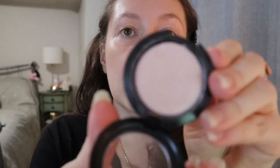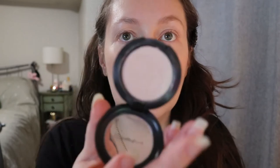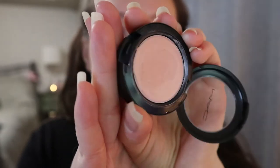I love using this mostly in the summer, when I'm not using any powders or anything and I just want a quick glow. It's kind of got a pink, yeah, if you can see there. So I don't think this shade is available, but I know they do have other shades of this product, which I'm pretty sure you can buy.